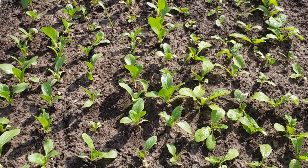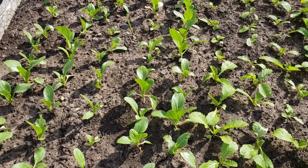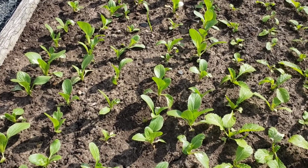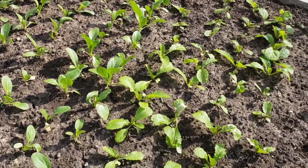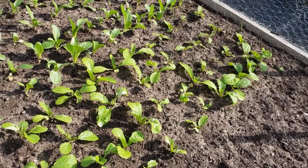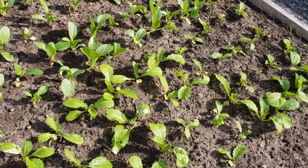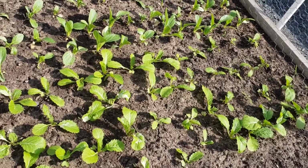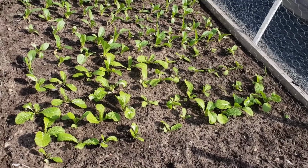So let's go to the other bed. These are the bok choys and mustard greens that I transplanted about 2 weeks ago. They're trying to grow bigger, but it's been cool, so they're slowing down in their growth. I have to cover this bed so I can retain the heat inside. Although they're cool loving plants, when they're small like that you protect them from the frost. But I'm glad they made it.